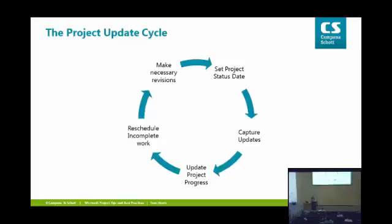Okay? We can capture the updates. How are we going to do that? Team meetings, whatever the case may be, emails. I'll let you figure that out. Updating the project progress. Which tracking method are we using? You've probably already decided which one you might use, which will work for your company.